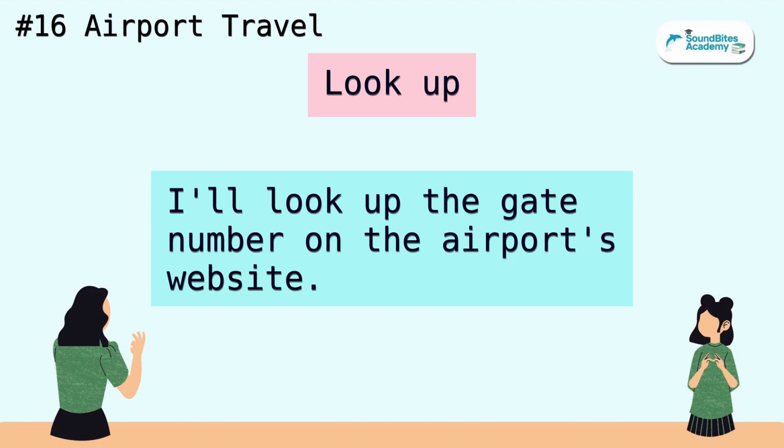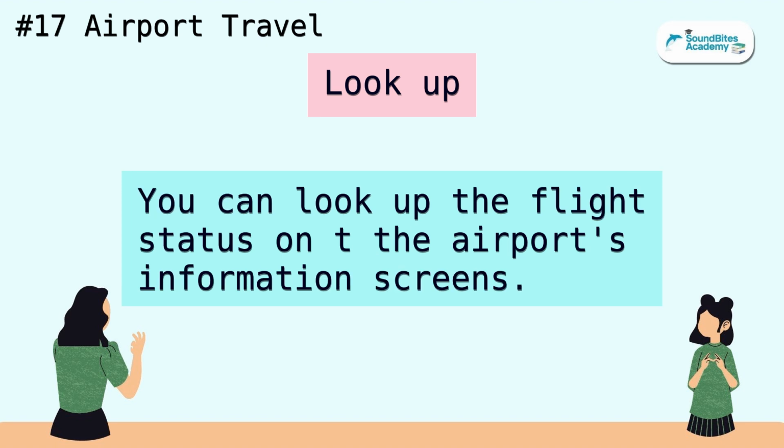Look up. I'll look up the gate number on the airport's website. You can look up the flight status on the airport's information screens.